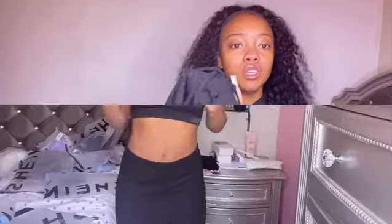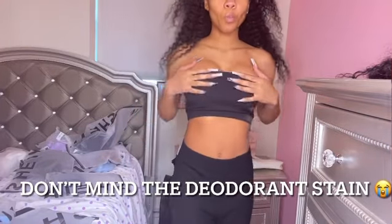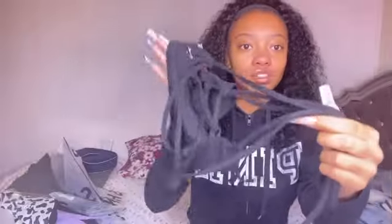Okay, this top, this is a tube top, but the back is laced up. The thing I don't like about this is that it be squeezing me, like suffocating me. So yeah. But this is cute. I like the lace up back or whatever.